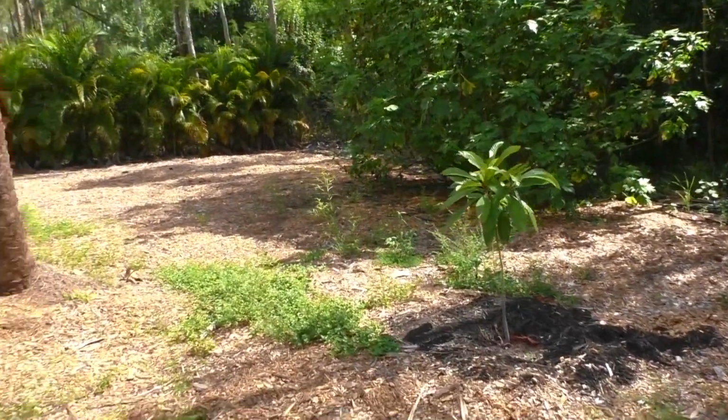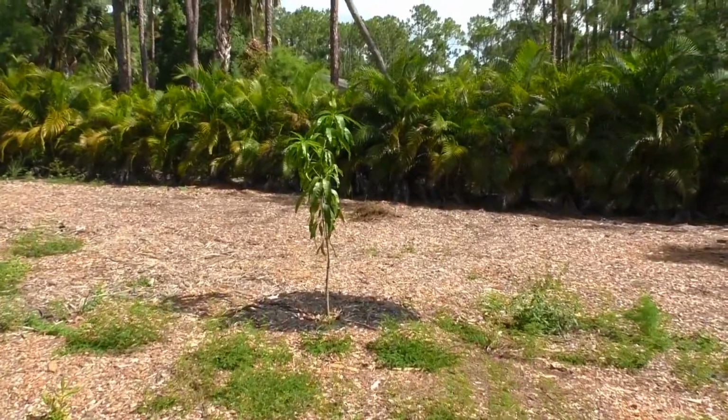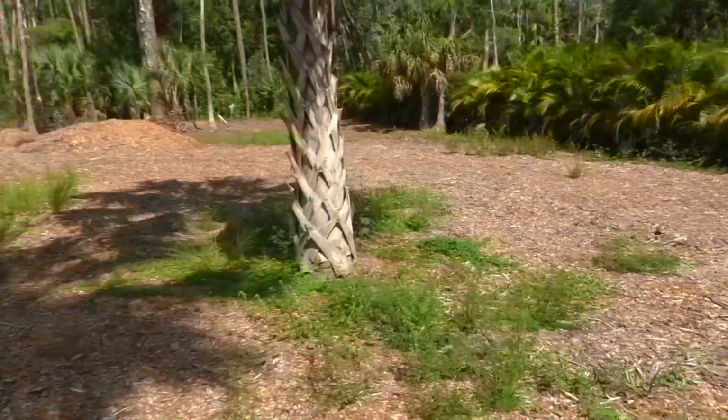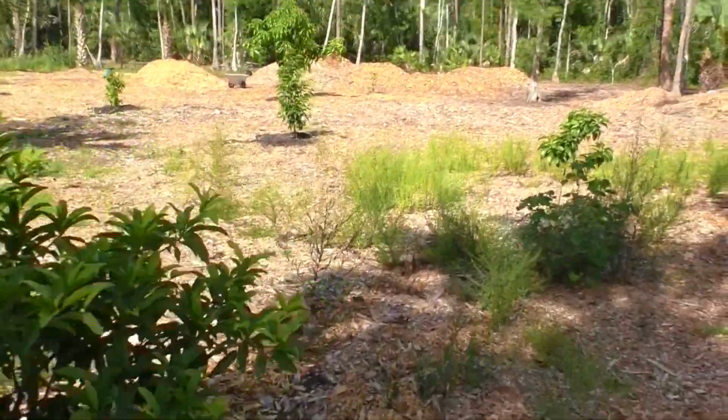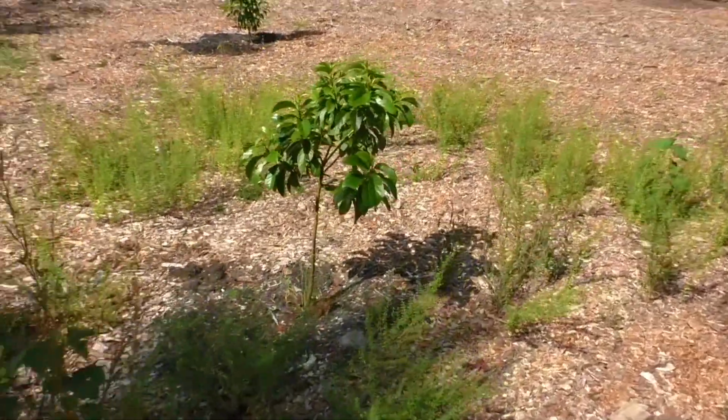And I've got to learn more about fertilizing. But right now, the biggest thing I've got to do is get these weeds out of here and get more tree mulch, more chips, because that's going to help keep those weeds down.